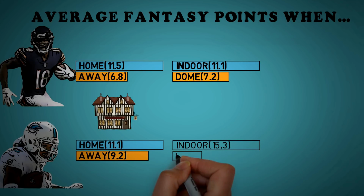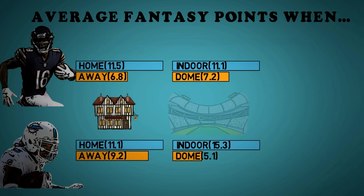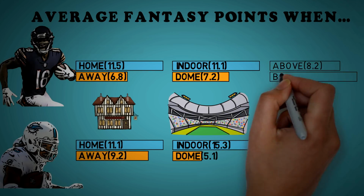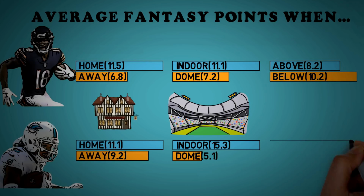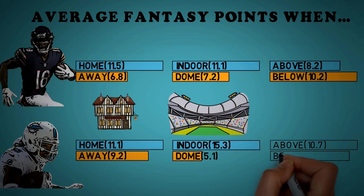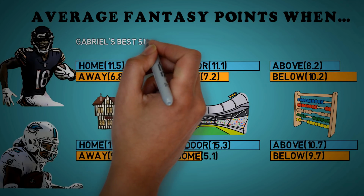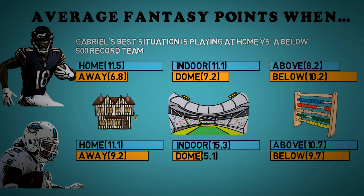Gabriel scores more fantasy points against weak teams, so not the best against the Patriots, while Wilson scores more points against winning teams, so again, not the Lions. Gabriel's best situation is playing at home versus a below 500 record team, and Wilson's best situation is playing in a dome versus an above 500 record team.